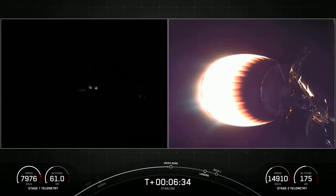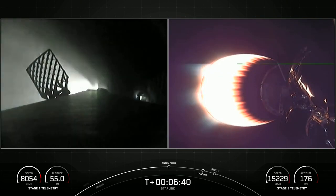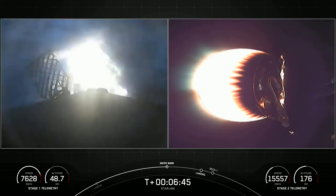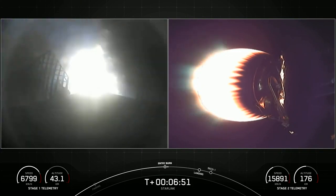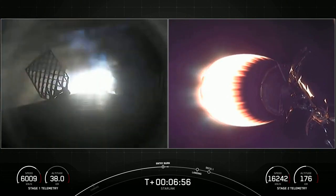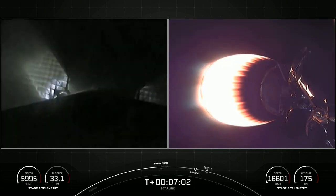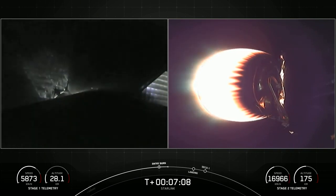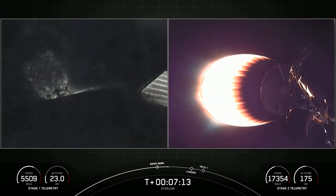Just a few seconds away. Stage 1 FTS is safed. Few seconds away from the entry burn. Stage 1 entry burn startup. And you can see that plume is starting to expand as the other 2 engines begin to fire. Stage 1 entry burn shutdown. And there you go. The entry burn has successfully ended. And now we're just a little more than a minute and a half away from the final burn. Both vehicles continue to follow nominal trajectories.